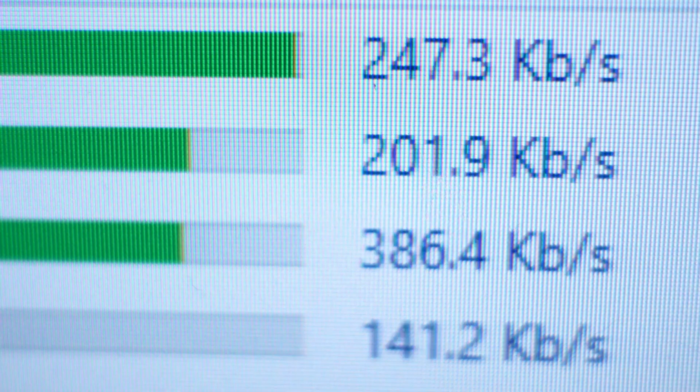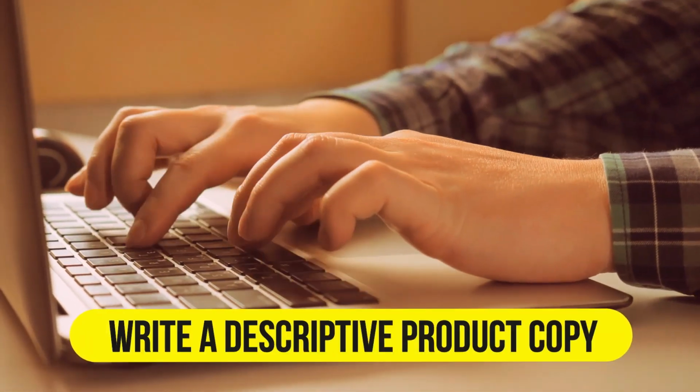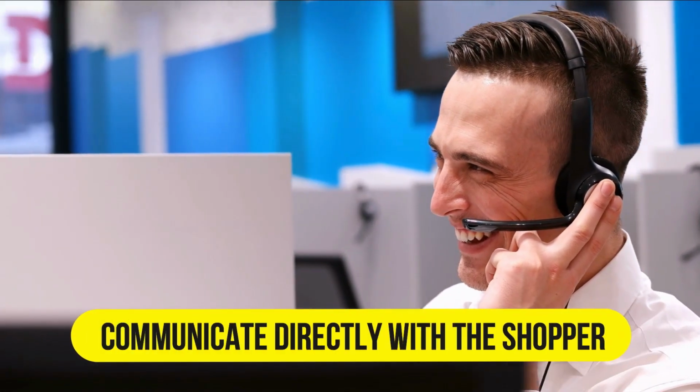Once your photos are uploaded, it's time to fill in all the details of your listing. Aside from the photos, you have to write a descriptive product copy. Your copy is the content you use to describe your product. This is where you will fill in all the details about your listing. This is your opportunity to communicate directly with the shopper and draw them in.